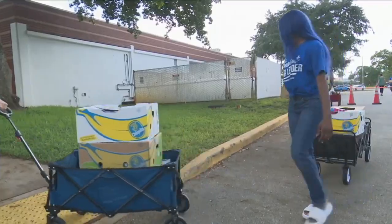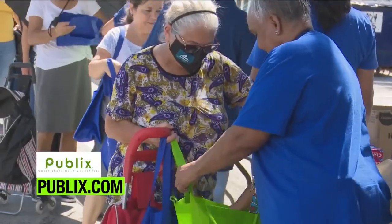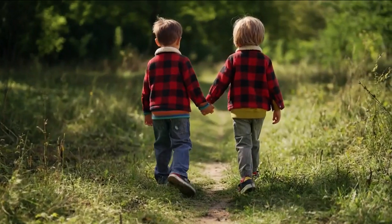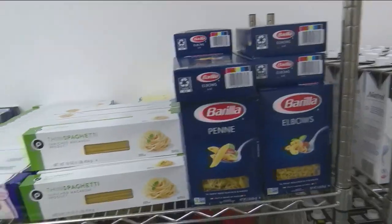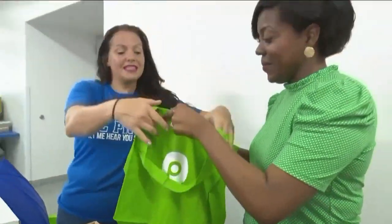Since 2020, Local 10 and Publix supermarkets have teamed up to address food insecurity in South Florida. Research shows food insecurity to be associated with a host of negative outcomes for children, including health complications and an inability to perform well academically. Through the Food for Thought campaign, we support local nonprofits in their efforts to get nutritious meals into the hands of those who need it most.